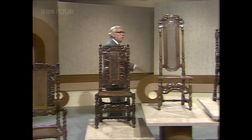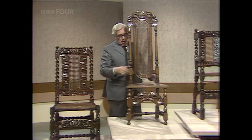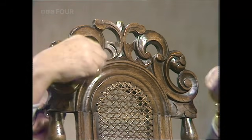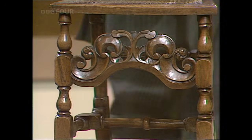You've noticed now also the backs get up, high back chairs, and this again in walnut, and once more, no crown here, but nevertheless this curious motif here repeated down below, just as we now expect.